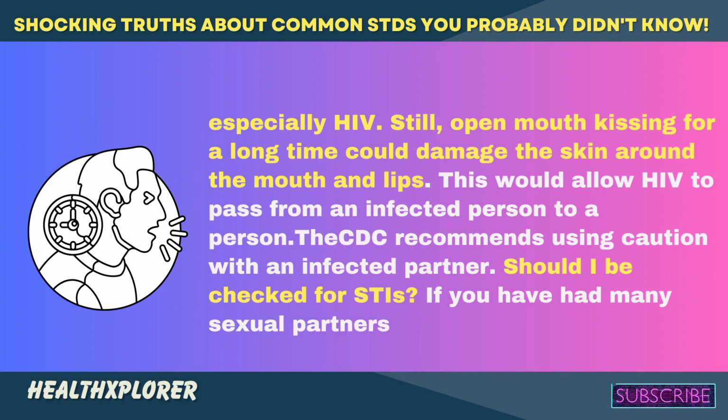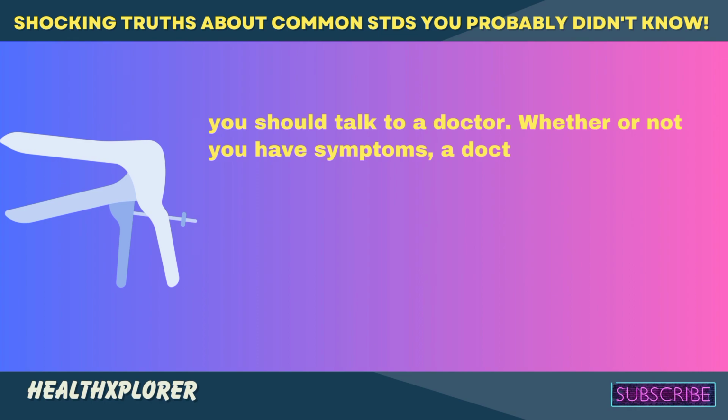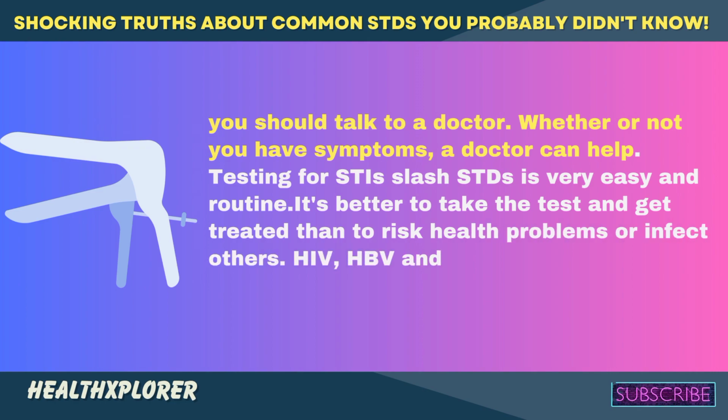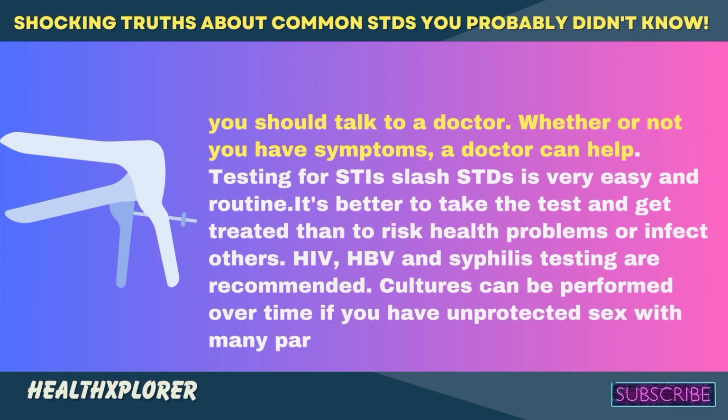If you have had many sexual partners or have sex without protection, you should talk to a doctor. Whether or not you have symptoms, a doctor can help. Testing for STIs/STDs is very easy and routine. It's better to take the test and get treated than to risk health problems or infect others. HIV, HBV, and syphilis testing are recommended. Cultures can be performed over time if you have unprotected sex with many partners.